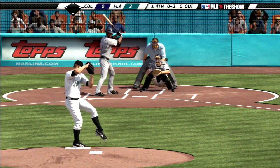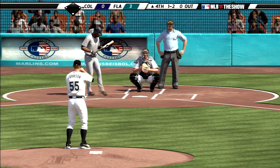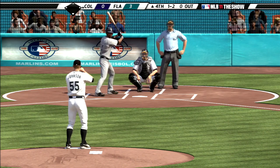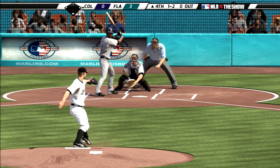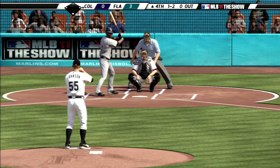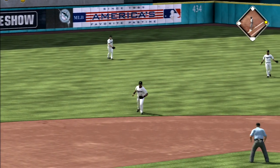Here's the pitch. That misses, 1-2. And this is fouled straight back. Now a swing and a ground ball back up the middle. And the Rockies are into the hit column. There's their first base knock.